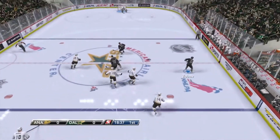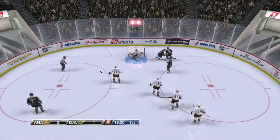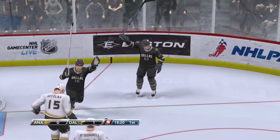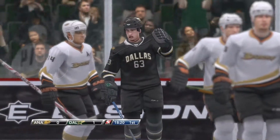And Dallas gets it back in the neutral zone. Here's Rivero. Goal! Right out of the gates, the home team on top 1-0. What a great way to start the game.